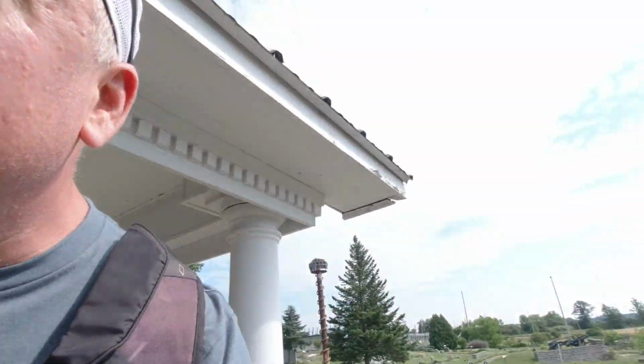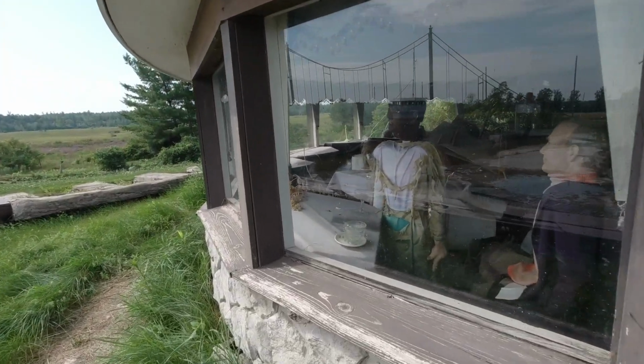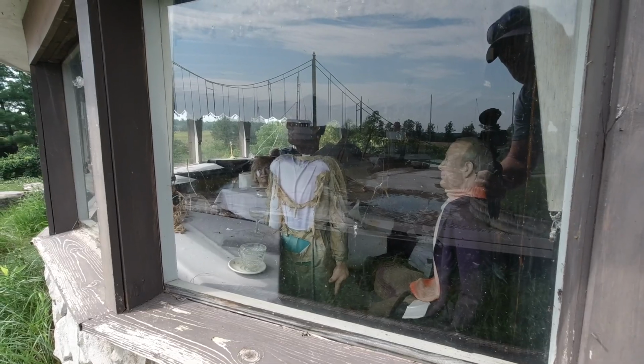Also wanted to mention another reason why this place is kind of creepy. They have mannequins in the windows of this house, so it looks like there's people in there. The door's open. I'm not going to go in, but you can see what I mean here. Creepy mannequin heads.